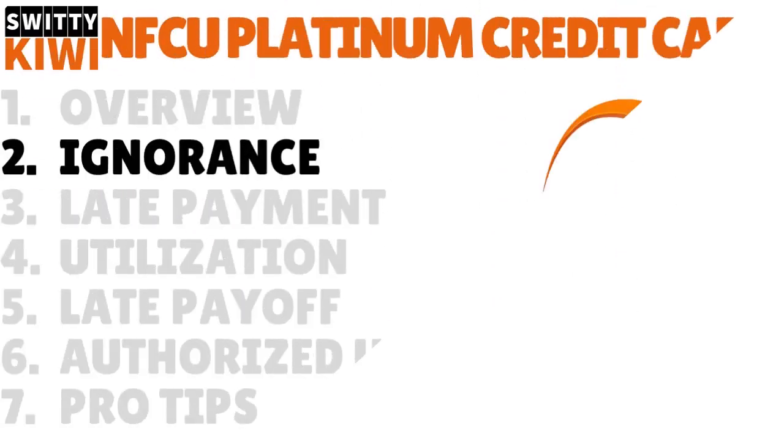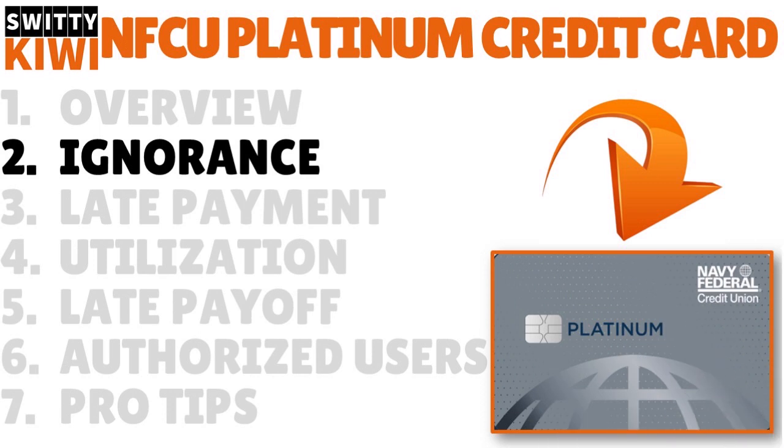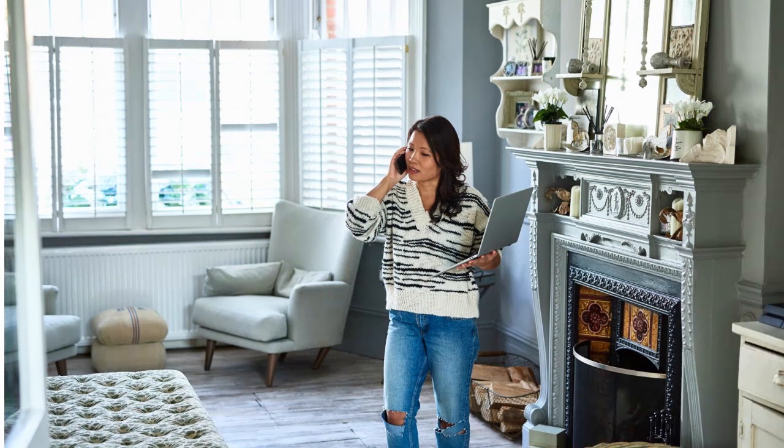The first thing you should never do is be ignorant in terms of the credit card itself. One thing you need to understand is that this card comes with a 0% intro APR, right? But the 0% intro APR may not apply to everything. Oh yeah. Does that ring a bell to you? Talk to me about that.